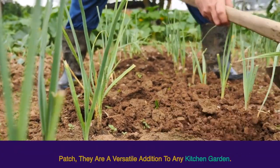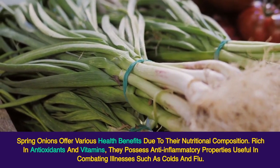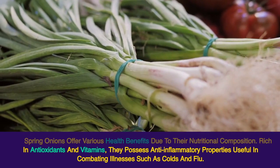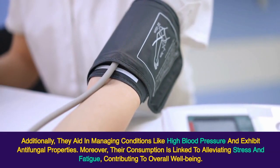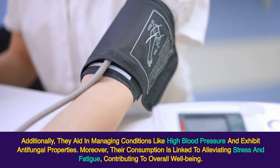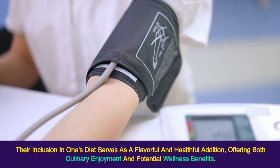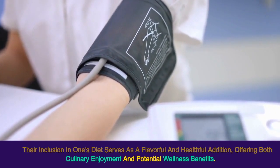any kitchen garden. Spring onions offer various health benefits due to their nutritional composition. Rich in antioxidants and vitamins, they possess anti-inflammatory properties useful in combating illnesses such as colds and flu. Additionally, they aid in managing conditions like high blood pressure and exhibit antifungal properties. Moreover, their consumption is linked to alleviating stress and fatigue, contributing to overall well-being. Their inclusion in one's diet serves as a flavorful and healthful addition, offering both culinary enjoyment and potential wellness benefits.